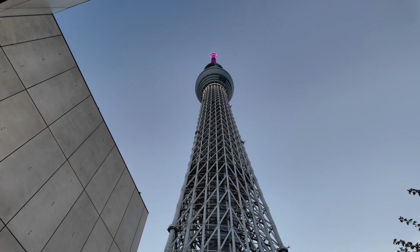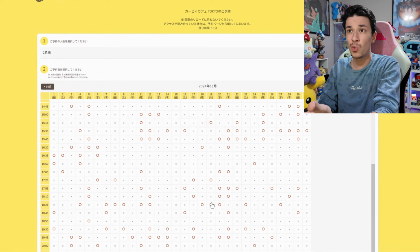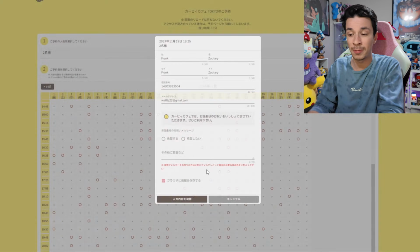It's just very important that you also stay flexible when trying to pick your day, because there can be a lot of things that go wrong, like maybe someone snatches your time, or you have trouble with the reservation form, which is gonna be my final tip and most important thing, which is entering your phone number.